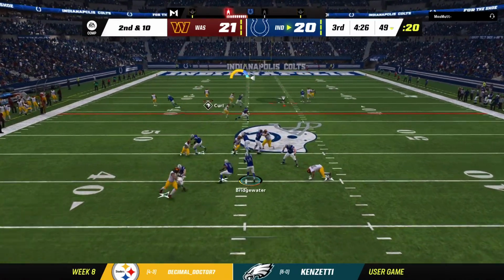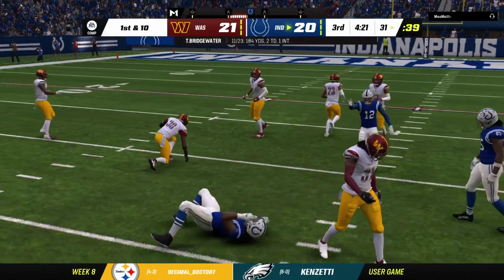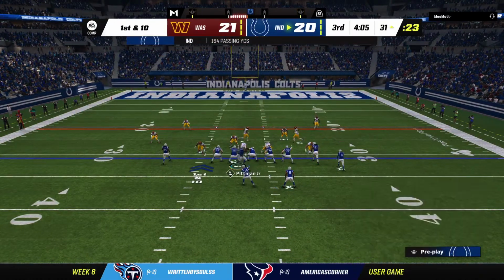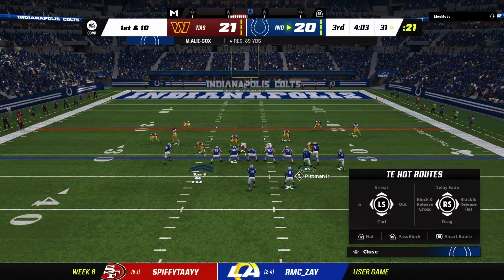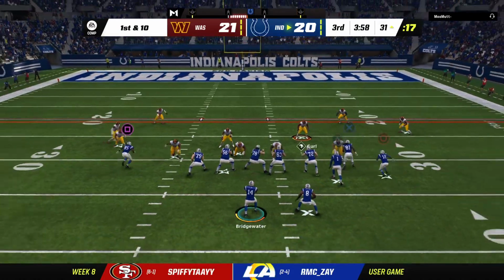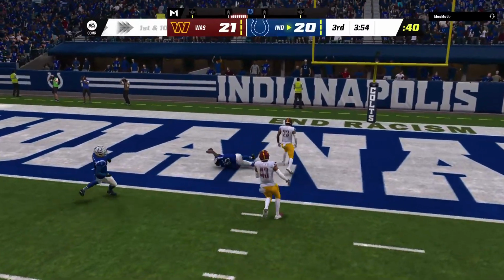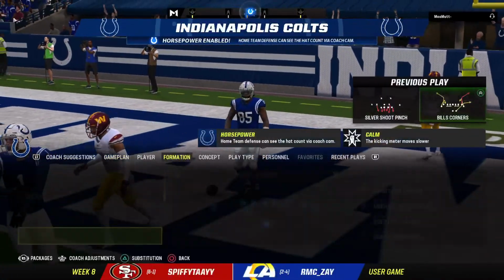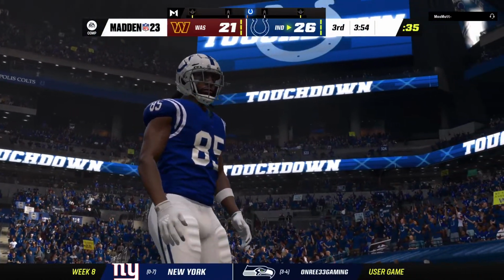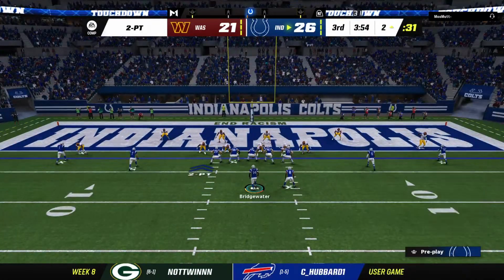Throwing again, Bridgewater on 2nd and 10. That's going to be caught by Alley Cox. And they're going to have another 1st down here as the tackle's made at Washington's 31-yard line. Out of the gun, Bridgewater. And that is caught. Touchdown, Indianapolis. Noah Brown, his 1st touchdown on the year. And the Colts have answered back with a 3rd quarter touchdown of their own to retake the lead.